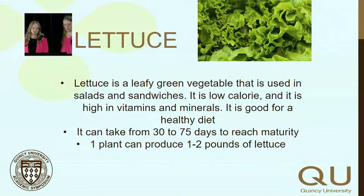The most important vegetable that we decided to place into our tower garden was lettuce. Lettuce is a leafy green vegetable that is used in many salads and sandwiches. It is very low calorie and high in vitamins and minerals and is good for a healthy diet, which is why we decided to place it to encourage healthy diets in college students.